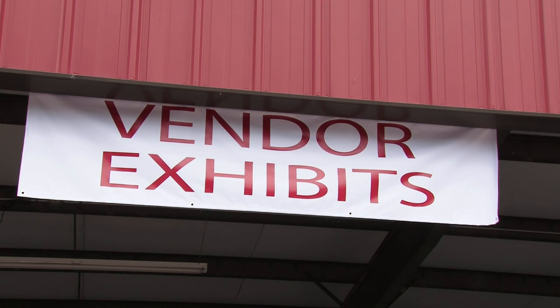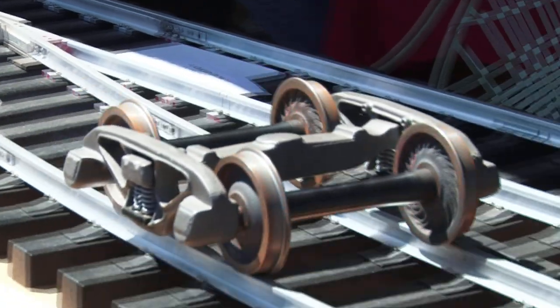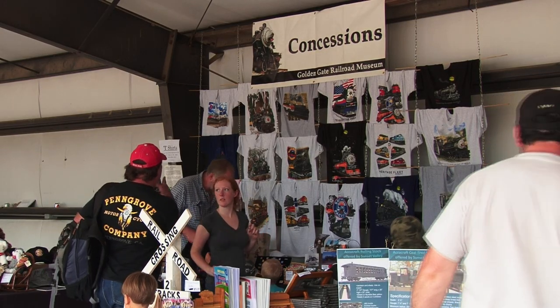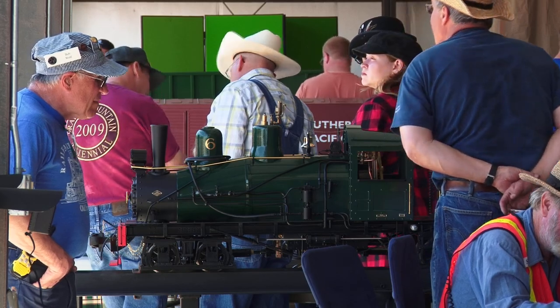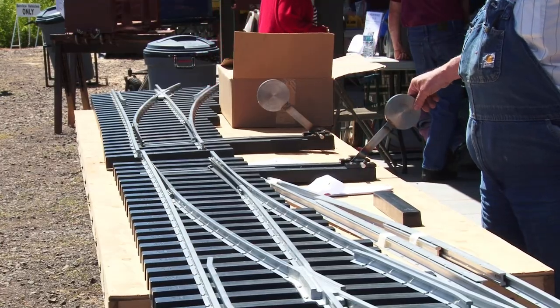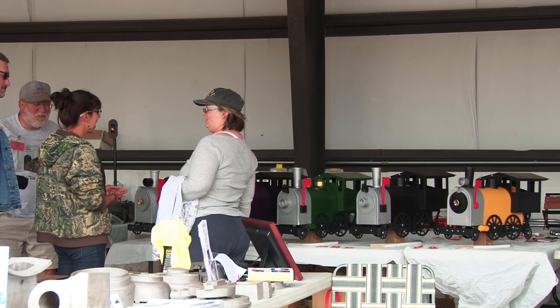There's more to the Triennial than just running trains. The Vendor Barn is a popular place to visit in between runs. Everything from shirts and memorabilia to live steam locomotives, rolling stock, track, and other accessories are available. There really is something for everyone at the Vendor Barn.